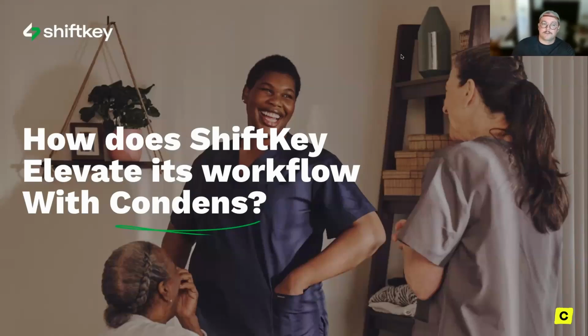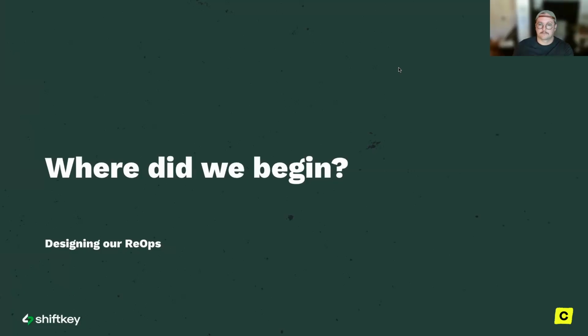So how does Shiftkey elevate its workflow with Condens, our research impact workflow? And we might ask, where should we begin? We actually want to start this story about 6 months before our first invoice from Condens. So January 2023, I was brought on board.